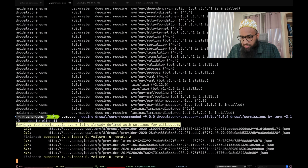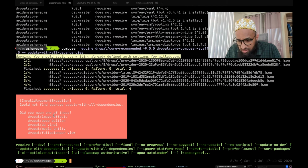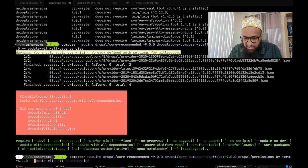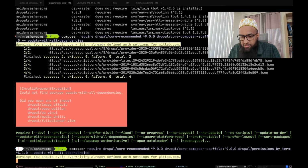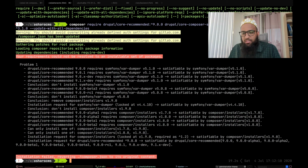Okay, so it has started its operation, and since I'm doing a screen record, this takes somewhat longer. Okay, all right, that's a typo on my part. I added an extra space. Okay, let's fix the command and rerun it. All right, so Composer tried to update it, but it tells us there is a problem, that drupal/core-recommended requires symfony/var-dumper 5.1, and it's not satisfiable. And there is a whole log of what different versions it tried.